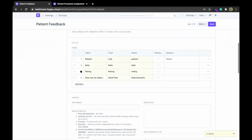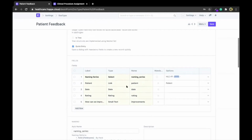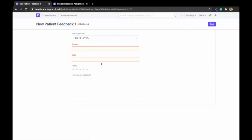I can also decide how this document will be named. For that, I'll configure a naming series over here. You can use abbreviations for date time functions like year, month, and date, which will automatically be substituted while naming. I can mark which fields have to be mandatory, like the patient data and rating can be mandatory, but the improvements can be optional. This is what the form looks like.